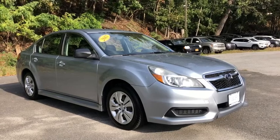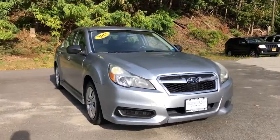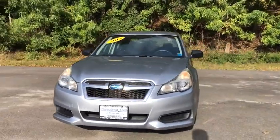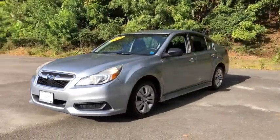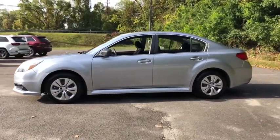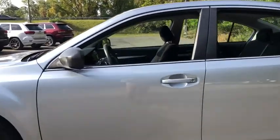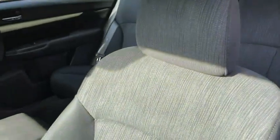Make a great choice today with the 2013 Subaru Legacy. The Subaru Legacy offers a roomy interior and a dynamic drive you feel every second you're in the driver's seat. It's a refreshing alternative to the alternatives. This vehicle has less than 60,000 miles. Here are some of this vehicle's great options.